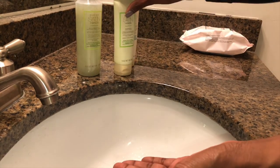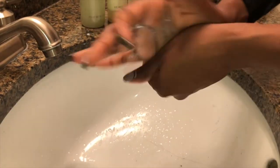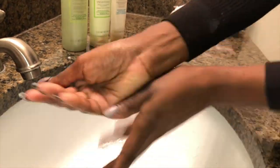And the final step is the Nourishing Shea Cream. Oh my goodness.